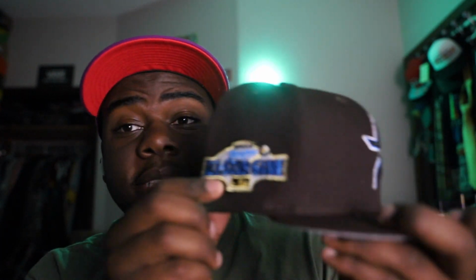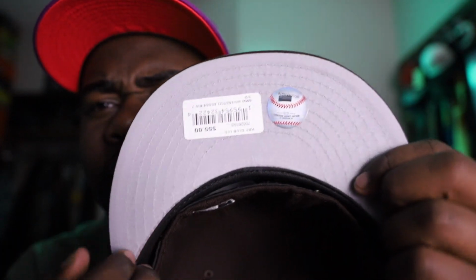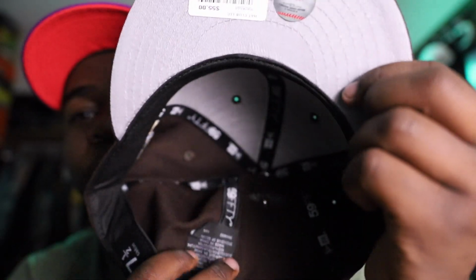A clean little patch on the side with that 2004 All-Star Game. We got metallic hits on there with a smooth gray bottom and a black sweatband. It's gotta be Bangladesh. I was thinking China. Oh, hold on.